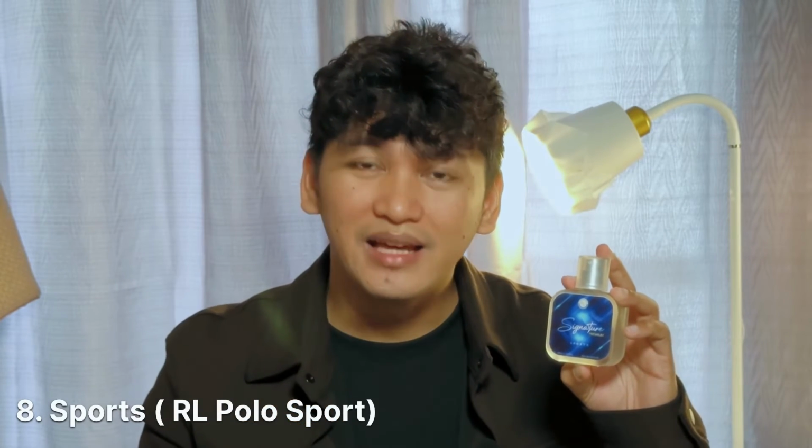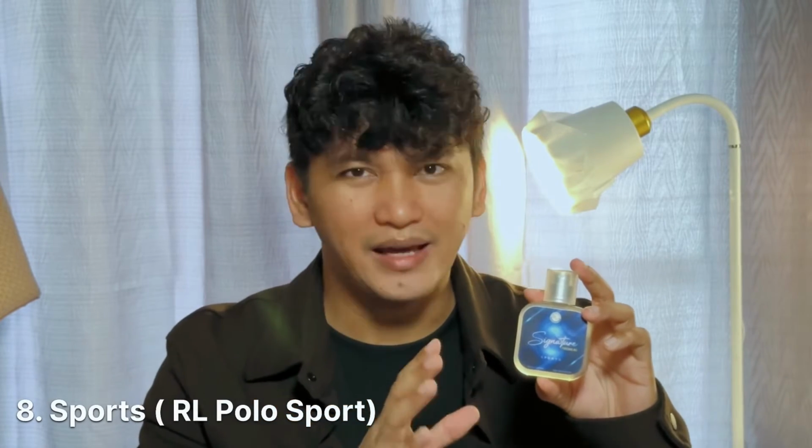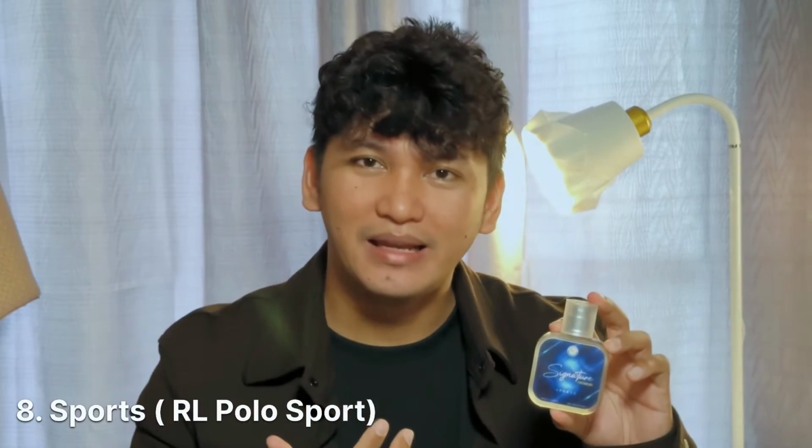Okay, that's very distinct. Pag naamoy mo siya, alam mo na yun talaga yung amoy na yun, alam mo yun. So, it's definitely in here about mga 80% as well. Can't actually go wrong with this fragrance. Ang daming nagkagusto sa fragrance na to and I think it's a very timeless scent. Gusto mo parang malinis lang, alam mo yun, pero very elegant smelling, okay na okay to.